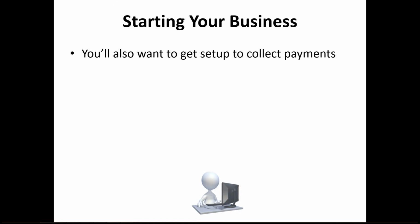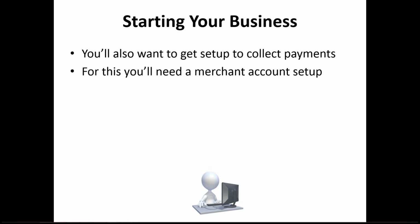So you'll also want to get set up to collect payments. For this, you're going to need a merchant account. Merchant accounts are what give you the ability to accept credit cards from customers. And this is essential when you own a credit repair business, because a lot of people are going to pay you monthly. So there's no way you could manually control thousands and thousands of payments. It would be a nightmare.